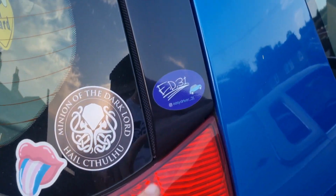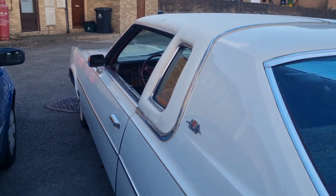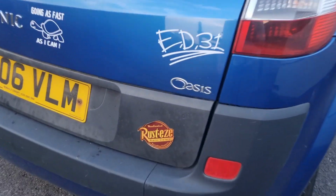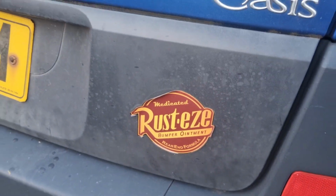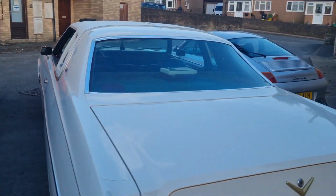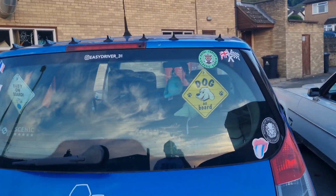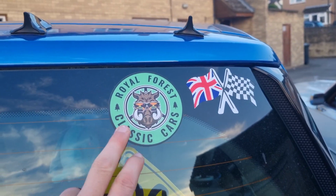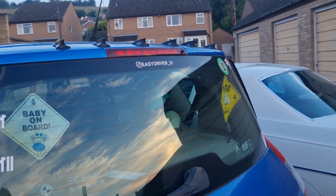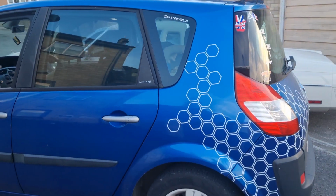And of course, I have my own stickers now, so if you're interested, let me know. I have a load of them on the passenger seat ready to go down to the club in a minute. And I do try and put the Rust-eze sticker from Disney Cars on all of my cars. The only time I won't put stickers on a car is the Porsche, just my hashtag. And we also have our Royal Forest Club sticker here, which I believe I have another for this car. There's one stuck on the Porsche 924 as well, which I can see from here on the drive.